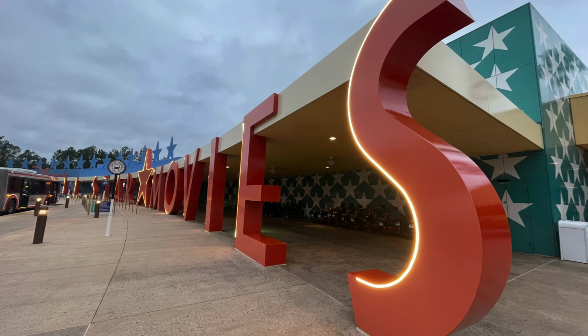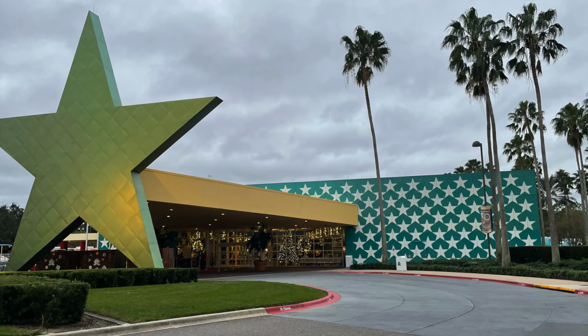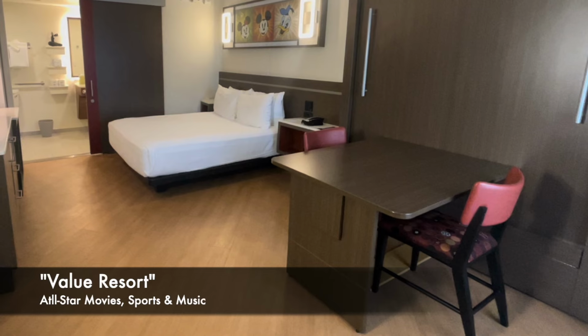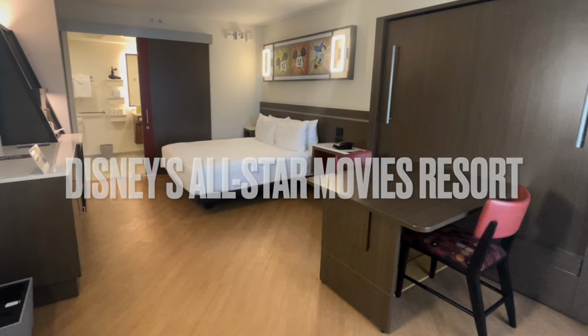I'm LJ with today's adventure stop, and we're back here in Florida at Walt Disney World. I'm currently at one of the on-Disney property resort hotels, what's considered the budget-friendly priced resorts, one of 3 resorts called the Disney's All-Star Movies Resort.